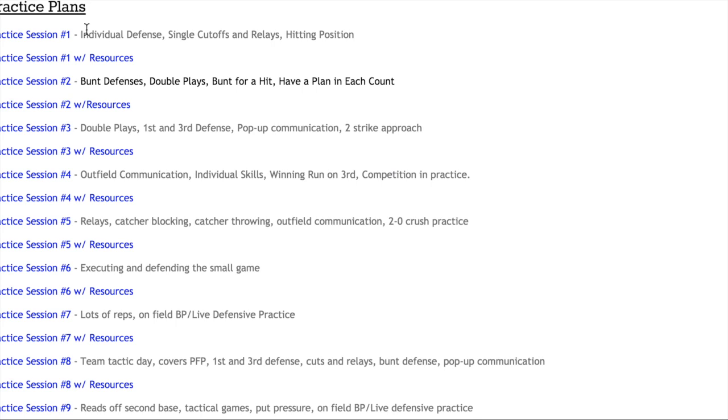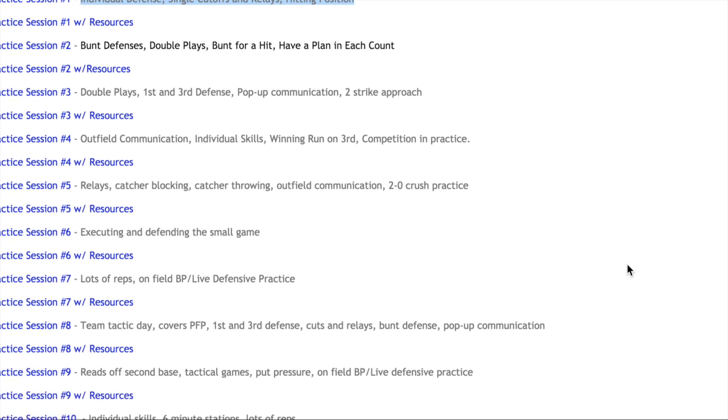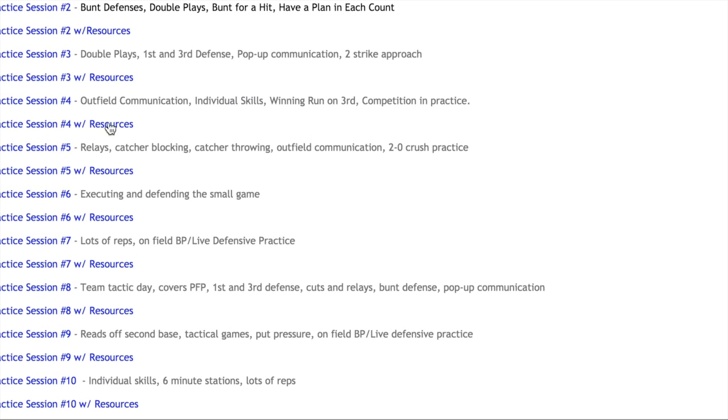Each of these plans gives you the specific focus for the day. So practice plan session 1 will have individual defense, single cutoffs and relays, and hitting position as the focus. So you can either run through these plans in succession, and the way they're designed is that you will always hit every topic you need to hit if you just run through these plans in succession. Or you can pick, for instance, let's say that you had trouble with the small game one day. You got beat on bunts and first and third defenses and things like that.